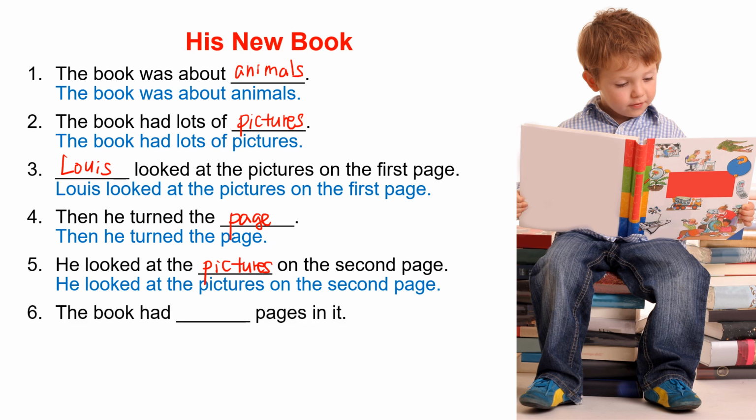The book had blank pages in it. The book had how many pages? The book had 30 pages. If you want, you can use the number 30 or T-H-I-R-T-Y, 30. The book had 30 pages in it.